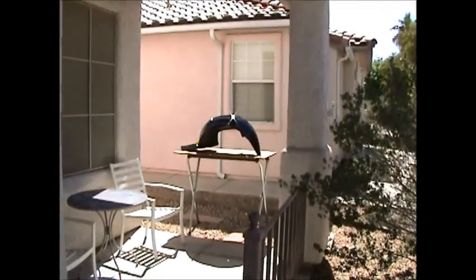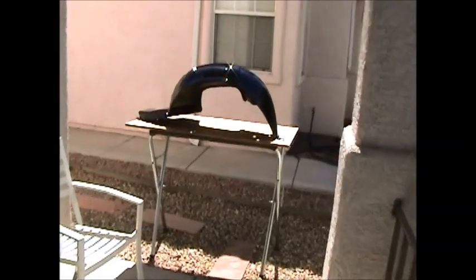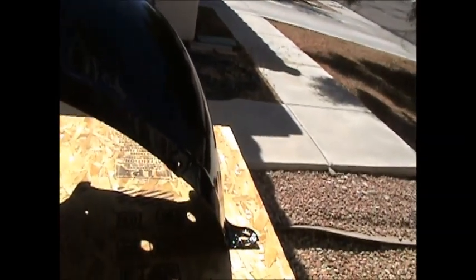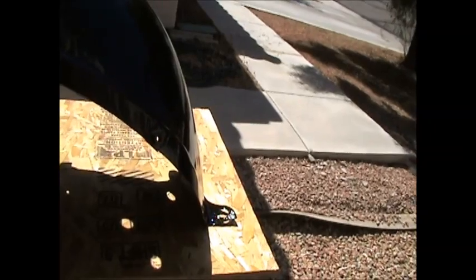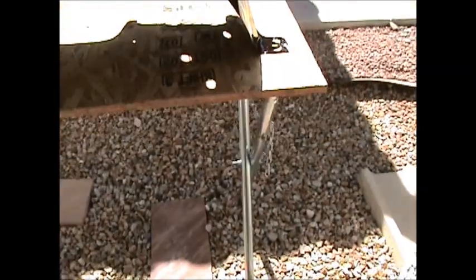Hold on. The fender well is right there, baking in the sun. It should be just about dry. Oh yeah, she's dry. Let's say dry to the touch. That's about it. We'll let her bake out there a while longer.